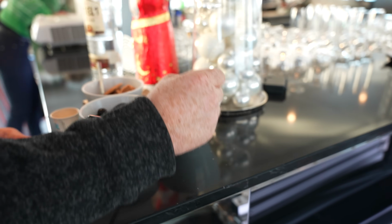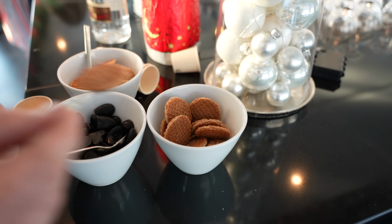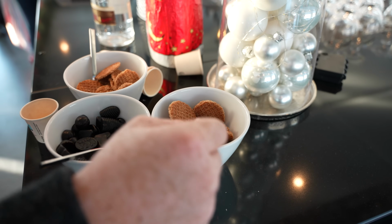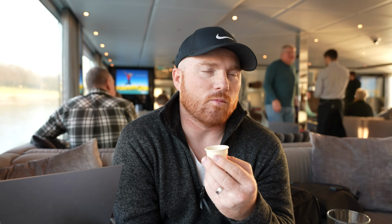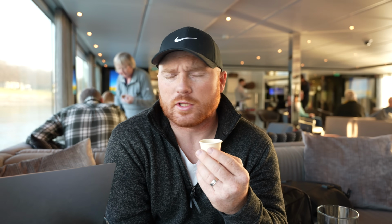I know these waffle cookies are good. So this gin, she said, is actually very different than what we would be probably used to in the States. But apparently gin did get its start in the Netherlands, so that's kind of cool.